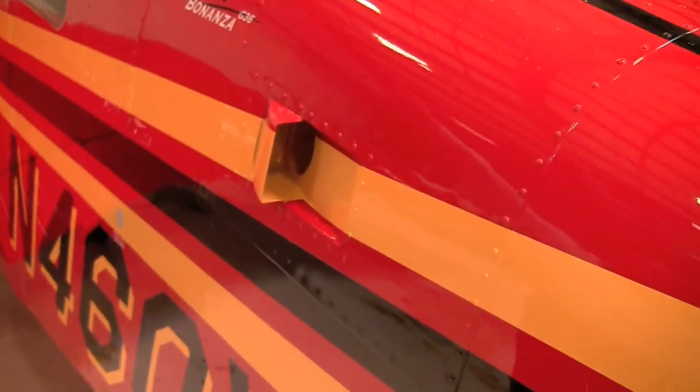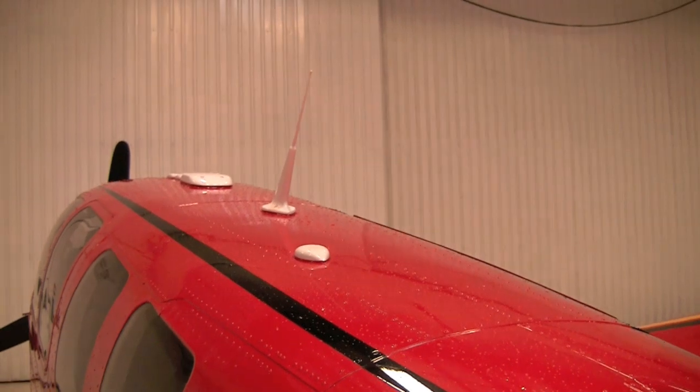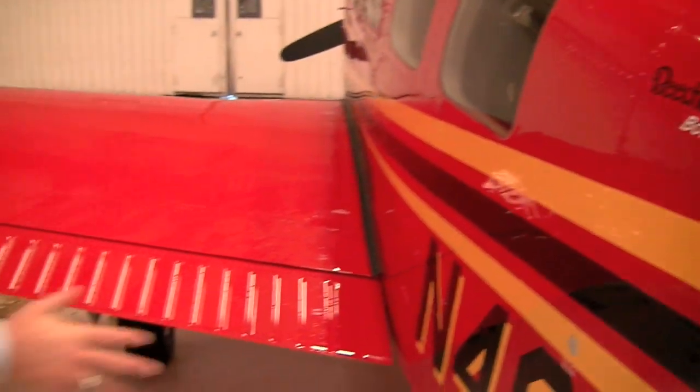What else is neat is here, communication 1 and communication 2. One's on the top, one's on the bottom. The reason for that is in case you have a bird strike, it doesn't take out both your antennas. So that's why you have one on top, one on the bottom. Static port right here. You got another one on the other side, so 2.